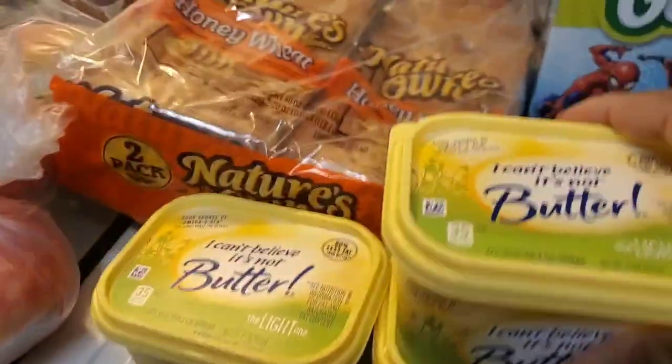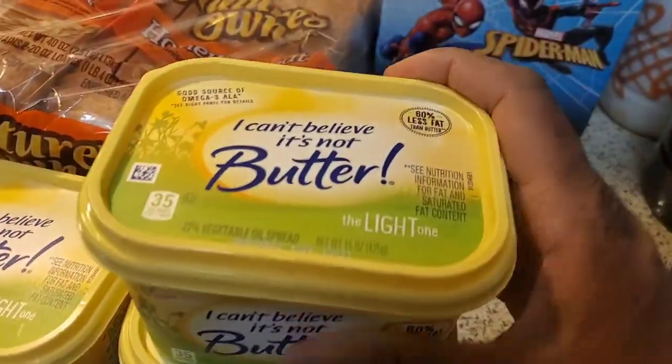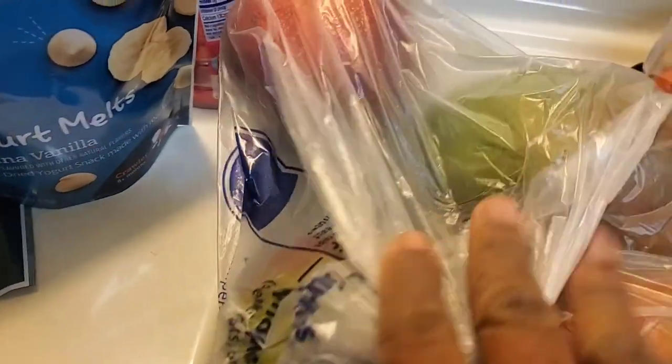yogurt. This is the butter we use. I Can't Believe It's Not Butter, Light, 35 calories. Nature's Own honey wheat. Some Honeycrisp apple. Some mango.